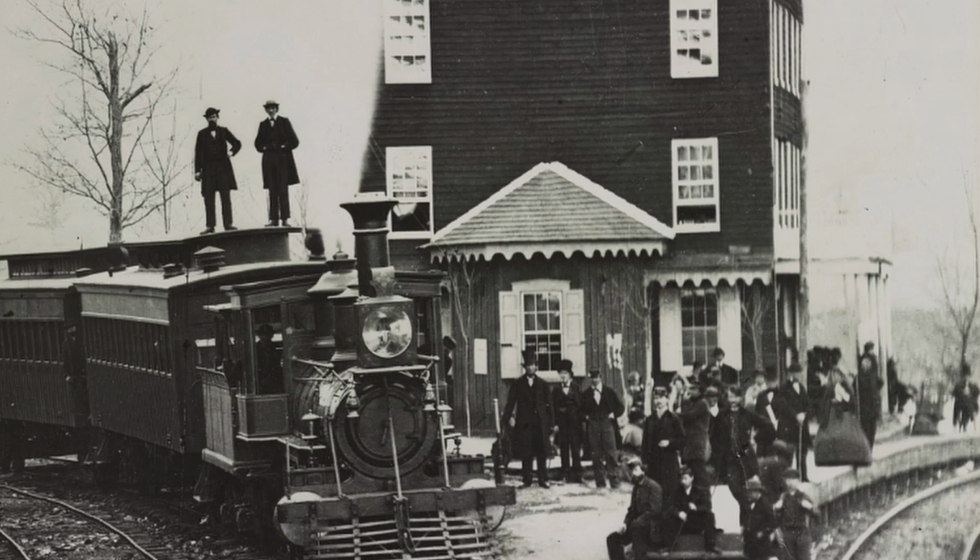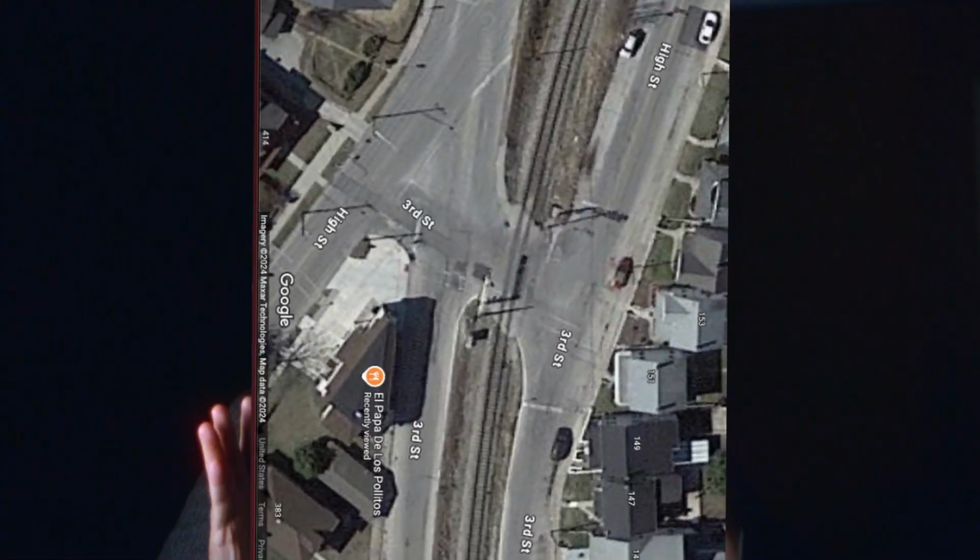So the railroad was used to move iron ore from Gettysburg through Hanover onto York, and then also down to Baltimore to get turned into other stuff. And the railroad was actually really important during the Civil War. And I could go on a deep dive about this and the importance of it, but that's not what we're talking about today. I want to talk about this fucked up intersection.